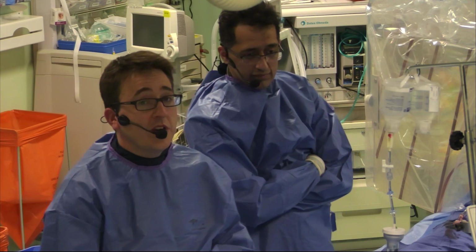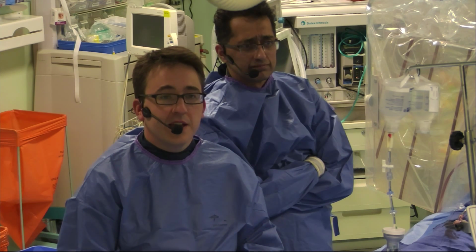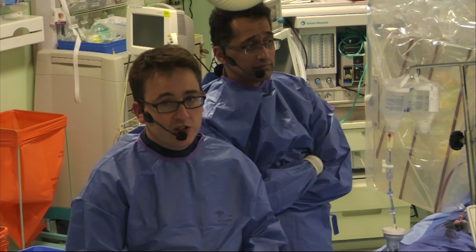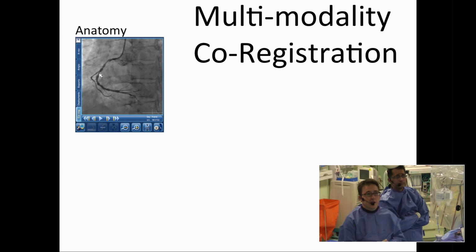Now, if we can look at the slides to see where we may be going with all of this, and I think this is really where the exciting areas are, particularly with regards to co-registration. Co-registration, if you haven't seen it, is the ability to merge and fuse different modalities together with one another. So you can see here we've got the fusion of firstly IVUS with anatomy. So this is very simple.